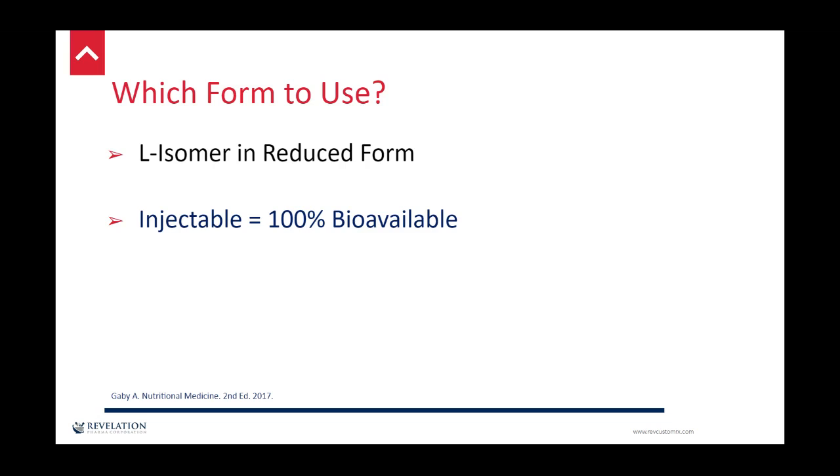Now, which form to use? You might have seen a lot of different supplements or forms. Pretty much any usable form is going to be the L isomer in reduced form, because again, the reduced form is what's needed to actually be used as an antioxidant. Otherwise, it's got to go through the recycling process.